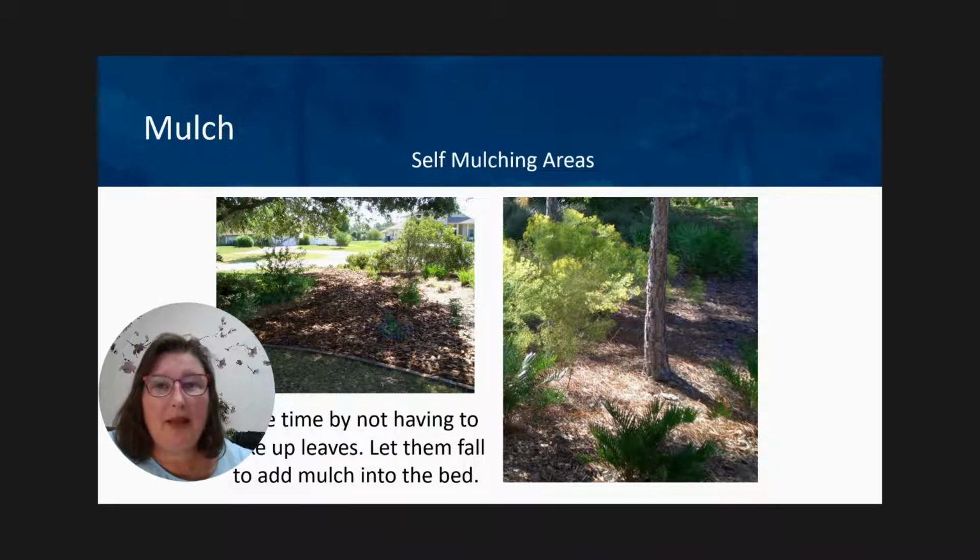Here's an oak tree. Oak trees are known for dropping leaves, especially in the fall. And so let's just make a big bed and let those leaves stay where they're at. And then we lessen our maintenance, our work, by having to rake those up, because they do shade turf. And if you don't rake them up in your turf areas, it can cause your turf to decline.